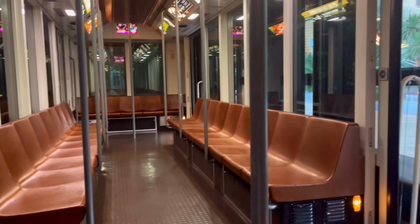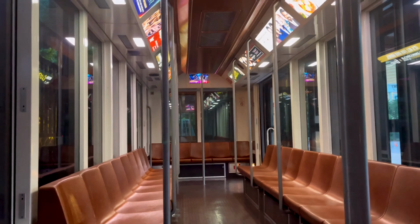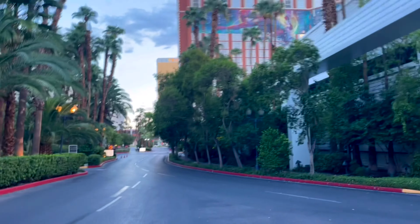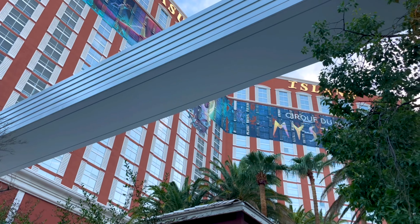This is what the monorail looked like on the inside. It was closed in the morning. It's only open certain hours. So I took a walk over there. So I'm going to walk around and I'm going to show you where the parking garage is and what's on the other side of Treasure Island.